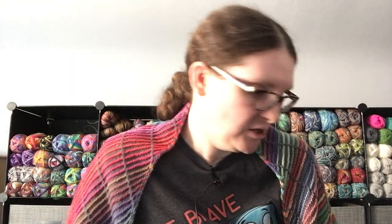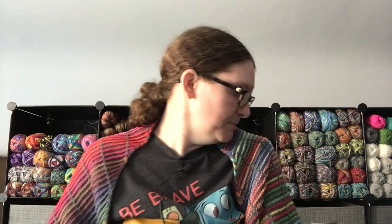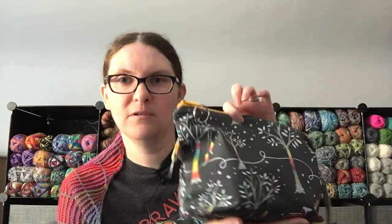Alright, that's all my finished objects. Are you ready for WIPs? This WIP is epic. This is the epic WIP, and this is the epic FO. I think that's going to be the name of the title.